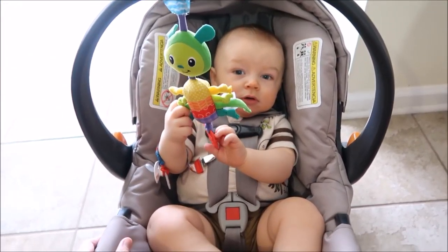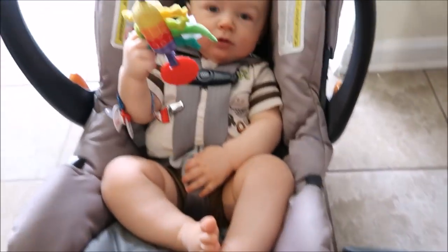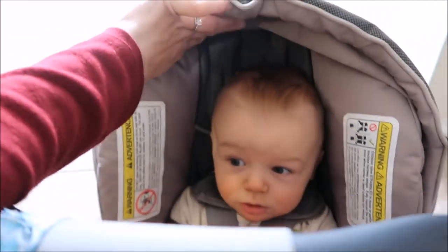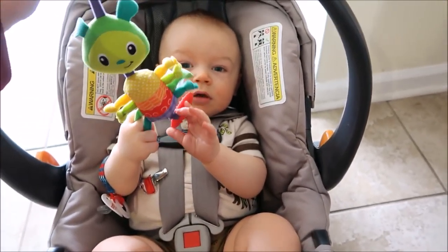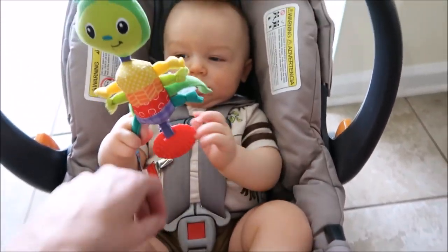I need to look online to find the best convertible car seat, because as you can see, he's completely outgrowing this one. I read somewhere that once they're an inch from the top, you should switch them, and he's a little more than an inch away from the top. And I just feel like he's getting kind of close to the weight limit too. And obviously he looks like he's taking up the whole thing.